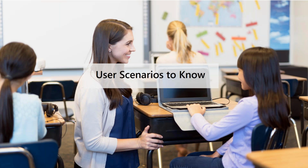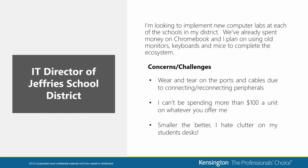So I like this part of the presentation. These are actually some of our scenarios that we at Kensington have dealt with in the past, and how we've actually been able to use docking solutions as a bridge for some of these pain points that we've had. So these are actually live scenarios, and specifically, let's try out this scenario number 1 here, right?